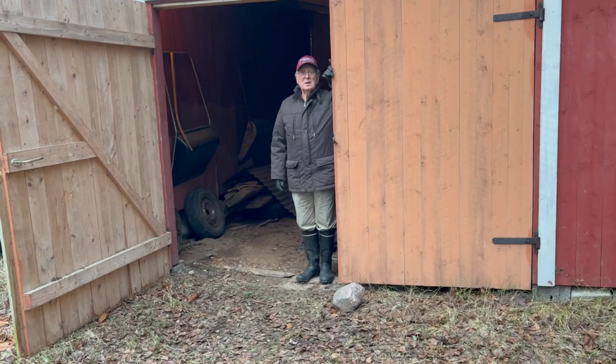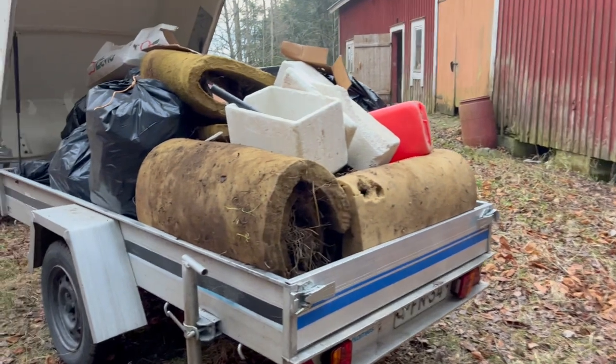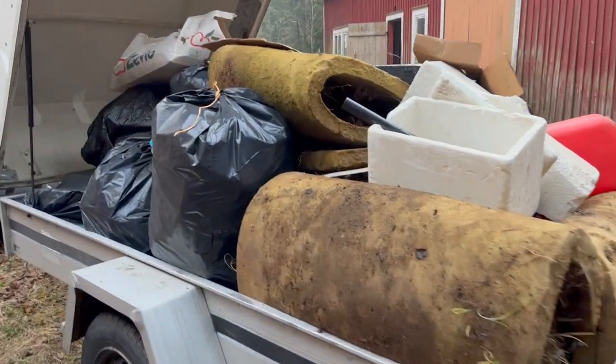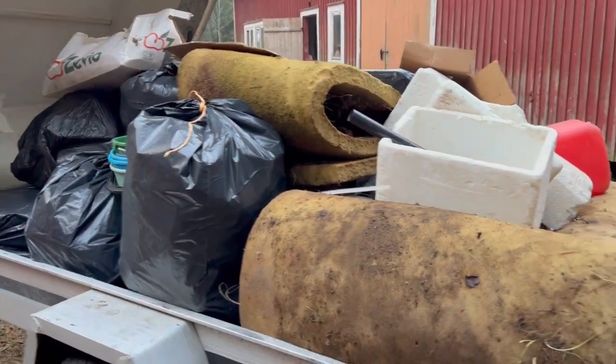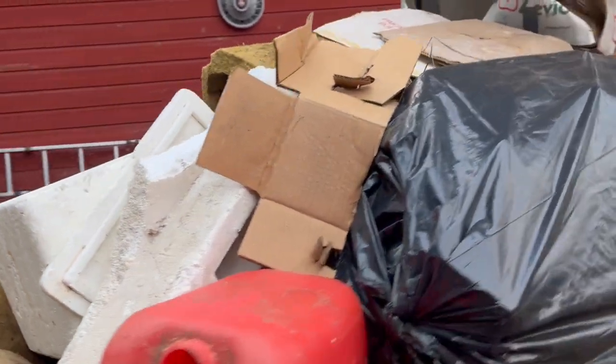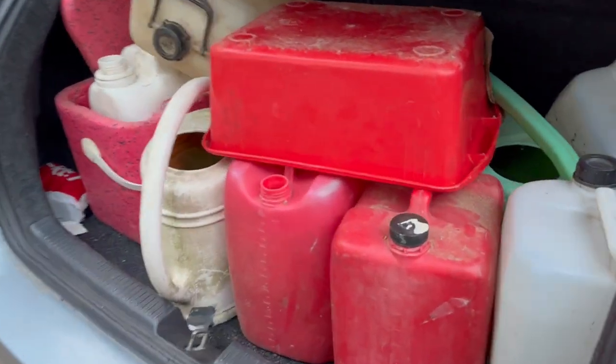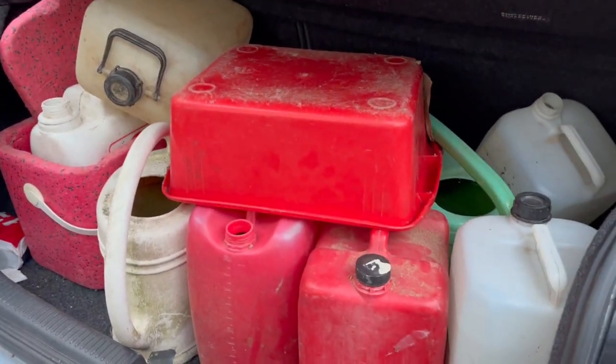For the winter, we're gonna put a trailer in this tractor shed, so we're gonna take the last trash haul to the dump. This is only like plastic buckets, styrofoam, and other nice things. There's at least 50 buckets in this. And just plastic canisters. A big amount.